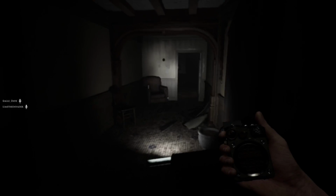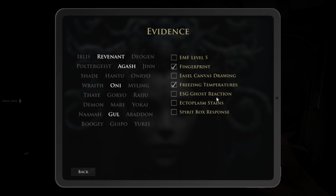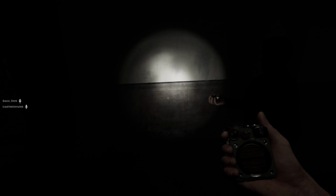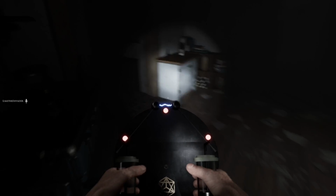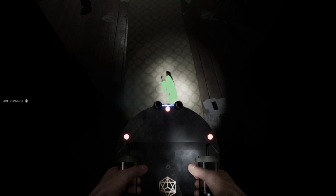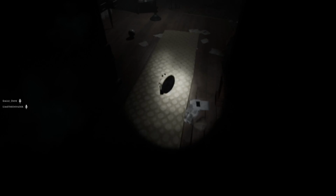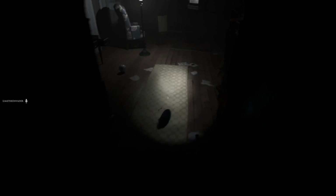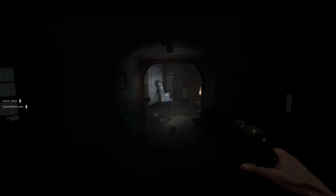So anything? Nothing with this thing, man. I don't think it's going to be this box. So it's not a better fingerprint if we got freezing temperatures. It'd either be a revenant, an Agash, an Oni, or a ghoul. EMF levels, so it would be only right there, see what happens. It'd either be an Agash or a ghoul. Didn't do any ghoul spirit boxes, so none of that. Ectoplasm stains, it would be an Agash, but none of that either.